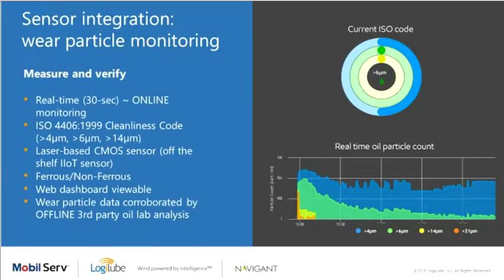This graph and the corresponding dial gauge illustrate particle cleanliness. We've got the ability to output the ISO code, the 4406 ISO code, and you can see here the 4 different colors that range from 4 micron to 21 micron. The historical plot down below just gives a snapshot of a couple of hours' worth of data. I'll have some more details further in the presentation of some actual events that we captured. But bottom line, it's the ISO 4406 cleanliness code. The source of the data is a laser-based sensor, and it is also ferrous, non-ferrous, and this is all live data that would be able to be viewed by the client.